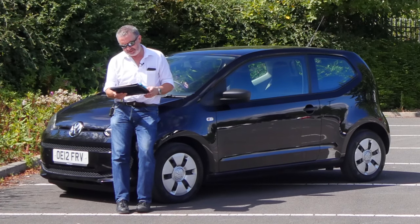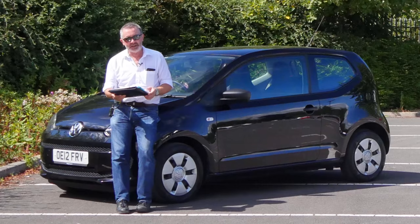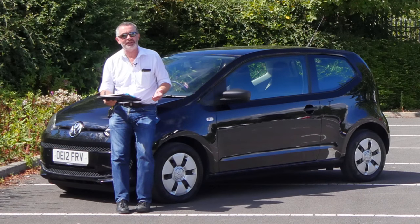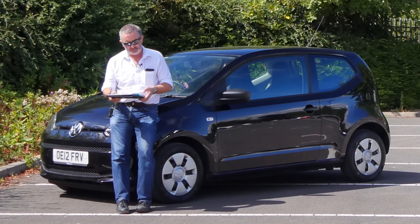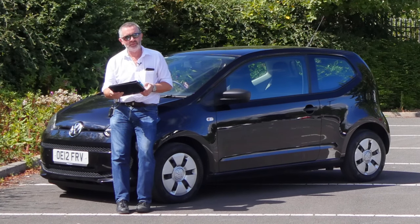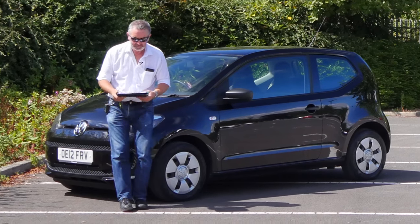0-60 time, you may possibly need a sundial for that, not a stopwatch. It's 14.2 seconds and that's out of a 59 brake horsepower engine. It's a 3-cylinder 59 brake horsepower engine, so that's where the economy comes from. It's only £20 a year road tax as well. I'll just take you for a drive in it.